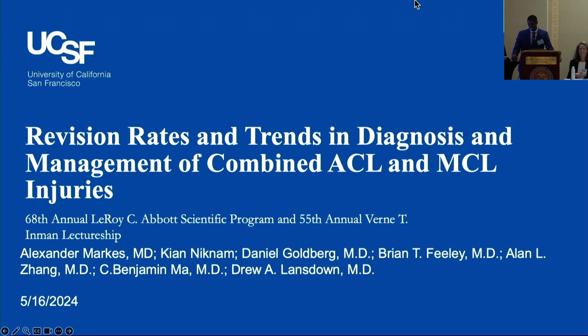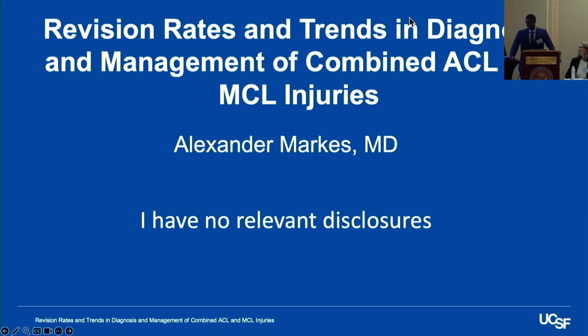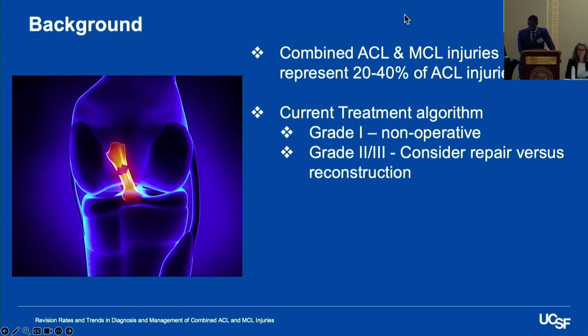All right, so as Dr. Laroque said, I'll be talking about the following topic. No relevant disclosures. As we all know, combined ACL and MCL injuries represent the most common variant of multi-ligamentous knee injuries, with the current treatment algorithm traditionally being for grade 1 injuries, MCLs are managed non-operatively, while operative management of the MCL is reserved for higher grade injuries.